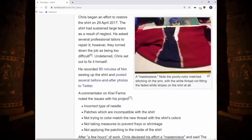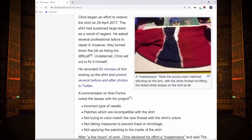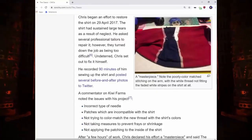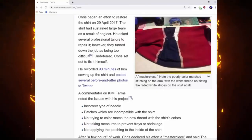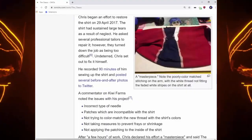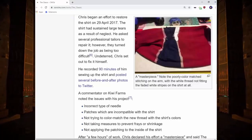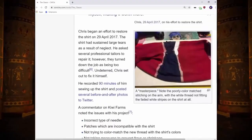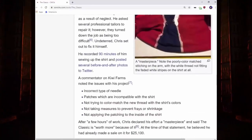Chris began an effort to restore the shirt on April 29, 2017. This shirt had sustained large tears as a result of neglect. He asked several professional tailors to repair it, however, they turned down the job as being too difficult. Undeterred, Chris set out to fix it himself. He recorded 90 minutes of him sewing the shirt and posted several before and after photos on Twitter. And that's one of the before and after photos, and you can see that the whites don't even match. That's just the minimum of what's wrong there.